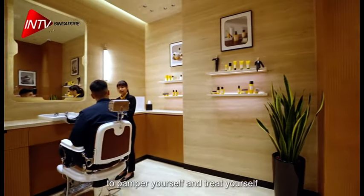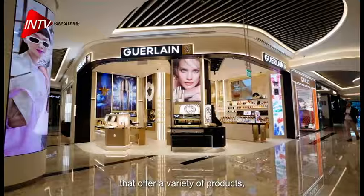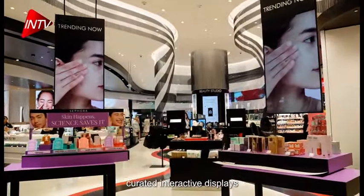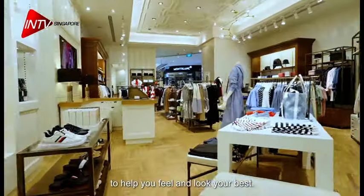Whether you're looking for a timeless classic or something new and unique, Raffles City has it all. Take the time to pamper yourself and treat yourself to something special. Visit unique beauty concept stores that offer a variety of products, tailored services, curated interactive displays, and enjoy a personalized shopping experience. Find the perfect products to help you feel and look your best.